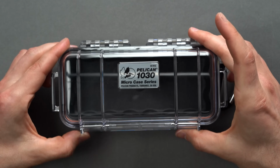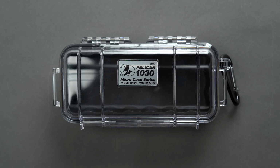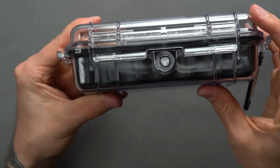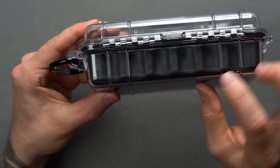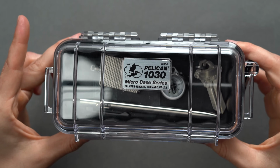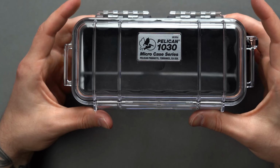Adventures can be tough on your gear, so it's important to know your stuff is protected. Pelican is synonymous with quality, borderline indestructible storage, and the 1030 microcase is no exception. The Pelican 1030 microcase is a rugged, compact storage solution that's perfect for protecting your essential gear during adventures. Built with Pelican's legendary toughness, this case is crafted from polycarbonate, making it crush-proof, dust-proof, and waterproof for up to 1 meter for 30 minutes, IP67 rated.